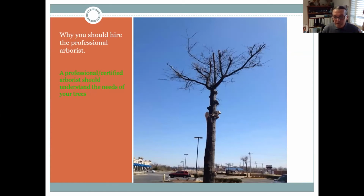Why you should hire the professional arborist. A professional certified arborist should understand the needs of your trees. This tree in particular was in the city of Bartlett when I was formerly a consultant for the city of Bartlett. Every tree in this parking lot, which was about 20 willow oaks, was pruned like this.